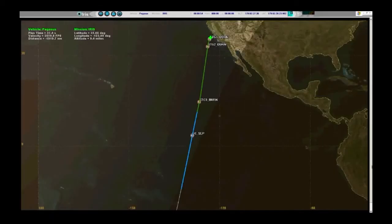Attitude remains nominal. 35 seconds into the Iris mission, we're past max Q. Vehicle power buses remain nominal. Vehicle is flying along the nominal predicted track, indicating good performance. Attitude remains nominal over 50 seconds into the flight. We're now over 100,000 feet in altitude, traveling over 4,000 miles an hour.